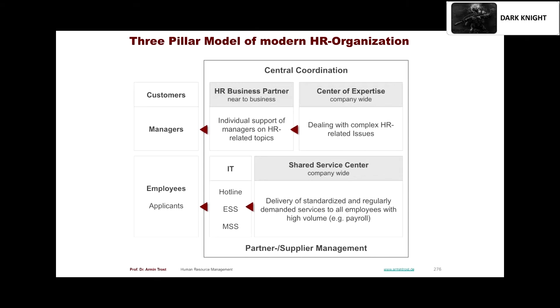Who are the customers of HR? Managers, employees, and to a certain extent also applicants. These are the customers of HR. To put it simple. I mean, some would say, no, that's not fully correct, but let's take it that way, okay? Now, the managers, they are supported by the HR business partners. You remember, these are those people who really support the managers, the unit, on all HR-related topics.